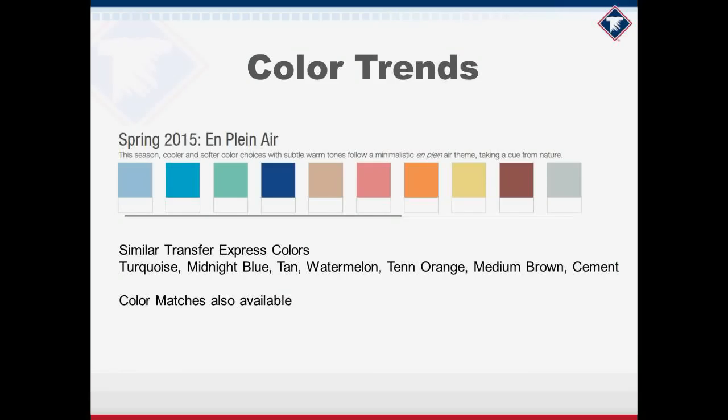Now, if you do want us to match a color, the best way to go about it is for you to have the Pantone number. If you can relate the Pantone number to us, we can mix it without a problem. If you don't have a Pantone number, simply send us the color, whether you mail in a swatch or some other kind of a tidbit, a bit of ink or something, mail it in to us. We can scan it and match it exactly.